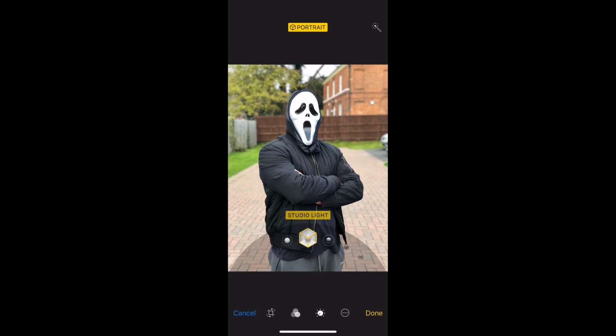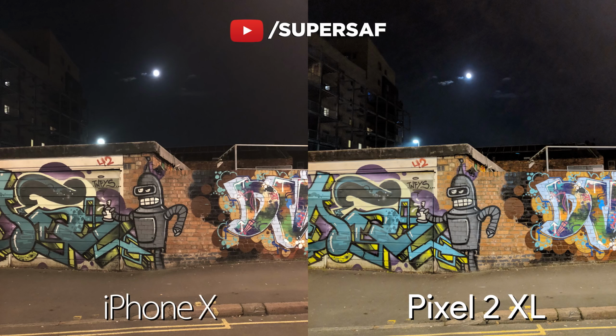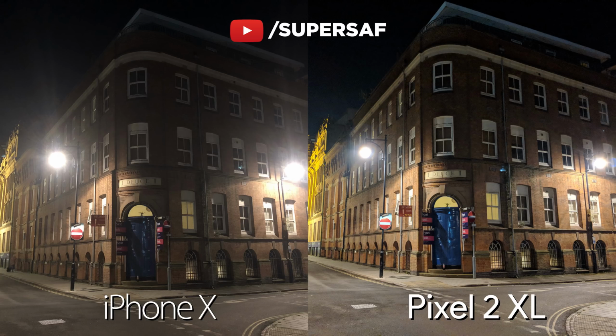The iPhone also has a studio lighting feature, which is going to let you toggle between some different lighting modes after the fact. Now when it came to low light, I would have to give the overall win to the Pixel 2 XL. Images were brighter overall with less noise and better colors.